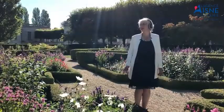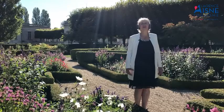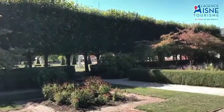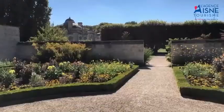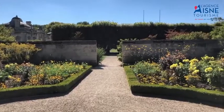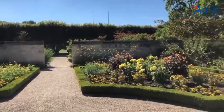We are now in the gardens, the Jardin du Nouveau Monde, in English, the Gardens of the New World. They were designed by three garden designers: two American ones, and a French one who worked in the United States. They are Madison Cox, Mark Rutkin, and Michel Boulcourt.